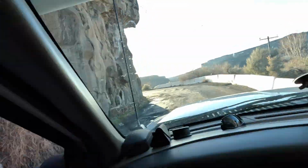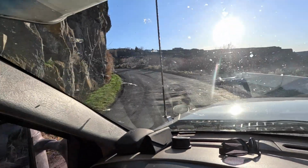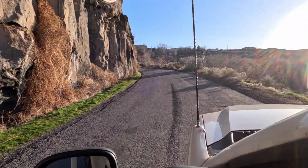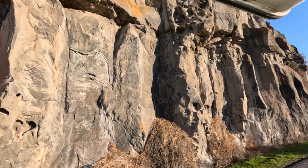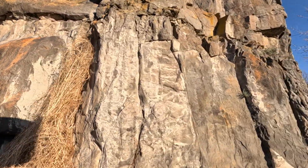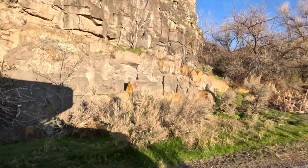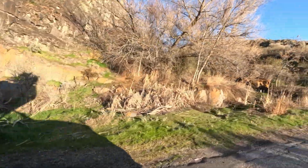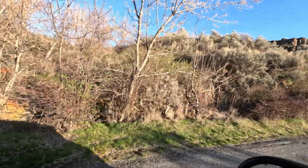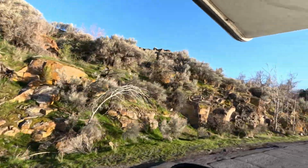Rocks out there. Here's our nice sharp corner. They said honk your corner. Honk your corner. That's interesting. It's a nice, pretty drive down. And there are other parks related to this. Up the road there, but I don't think we have time to go see those today.